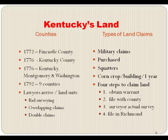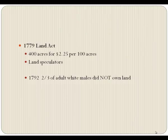Richmond is over the mountains. It's a long way to go. But in 1779, right before we became a state, Virginia passed a Land Act, which you could get 400 acres for $2.25 per 100 acres.